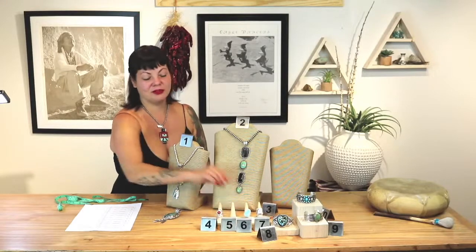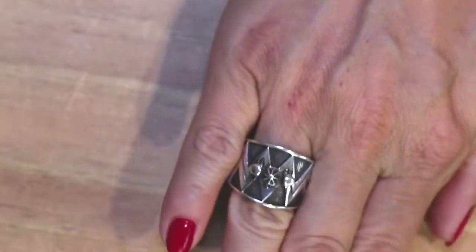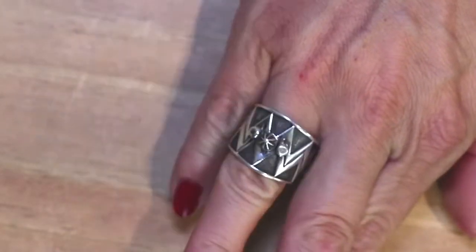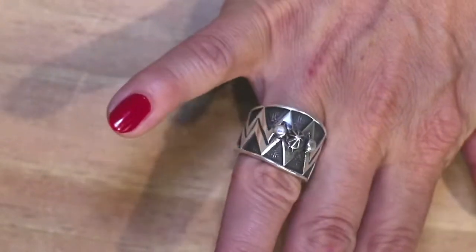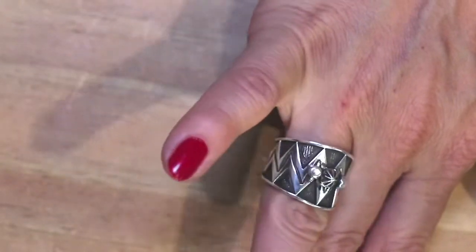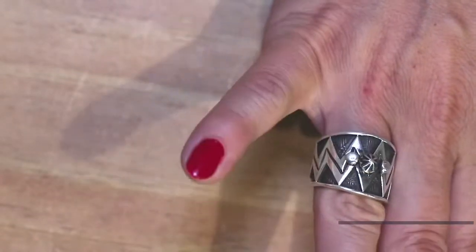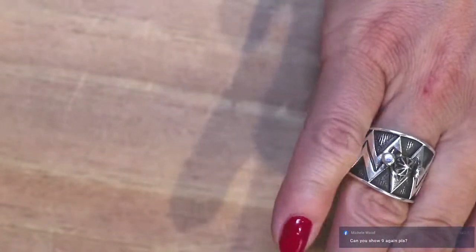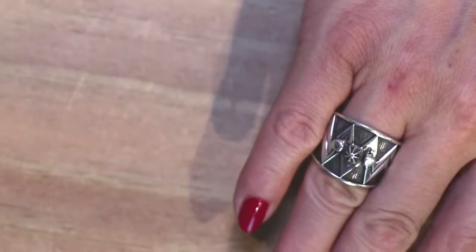I want to see number 5 again. This was my fave. That's your favorite? It's my favorite. I don't think my Speedy is watching, but he was talking to Rick about doing a custom wedding ring for me, because mine broke. Oh no. And I'm kind of just loving something like this. That'd be sweet. Yeah, gorgeous.